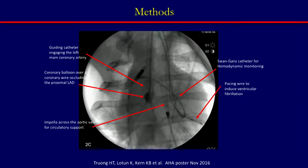So we usually get access in the carotids, and we put a JR4 catheter in the coronary, with the wire. We put a balloon in the LAD. We have a pacer in the RV. This is the Impella device in the LV. And we inflate the balloon in the LAD, and after we inflate it, we use the pacer to initiate VFib.